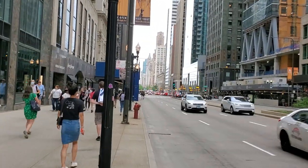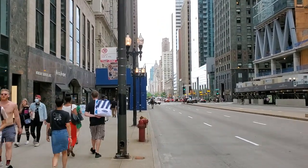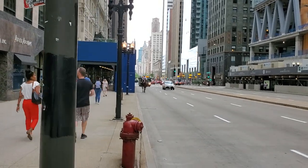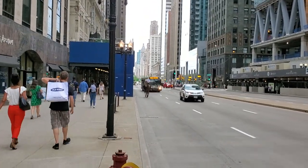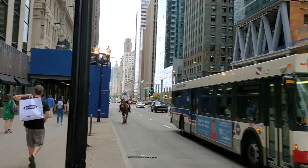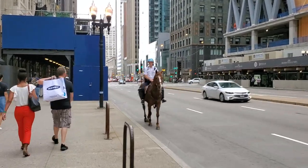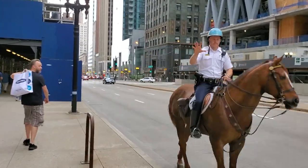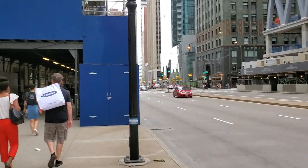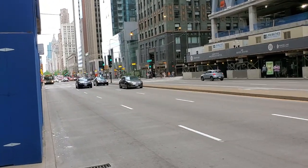Beautiful, beautiful skyline. And now you can see a police supervisor on the horse here, patrolling the street here. Beautiful, beautiful scene. He said hello to us, I wave back. Beautiful, beautiful downtown Chicago.